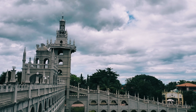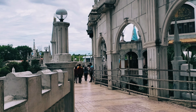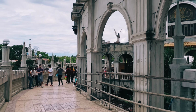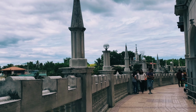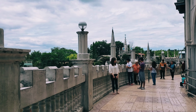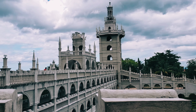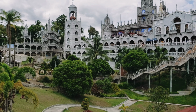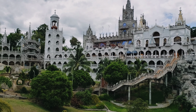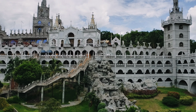We are now exploring the majestic and sacred Monastery of the Eucharist, popularly known as the Simala Shrine. The church is built beautifully and looks like a castle. Many devotees come to Simala to pray to the Blessed Virgin for the healing of physical and spiritual illness. The place is so stunning and the architectural design is unbelievably beautiful. Hoping though that the sanctity of the place will not be lost due to tourism.